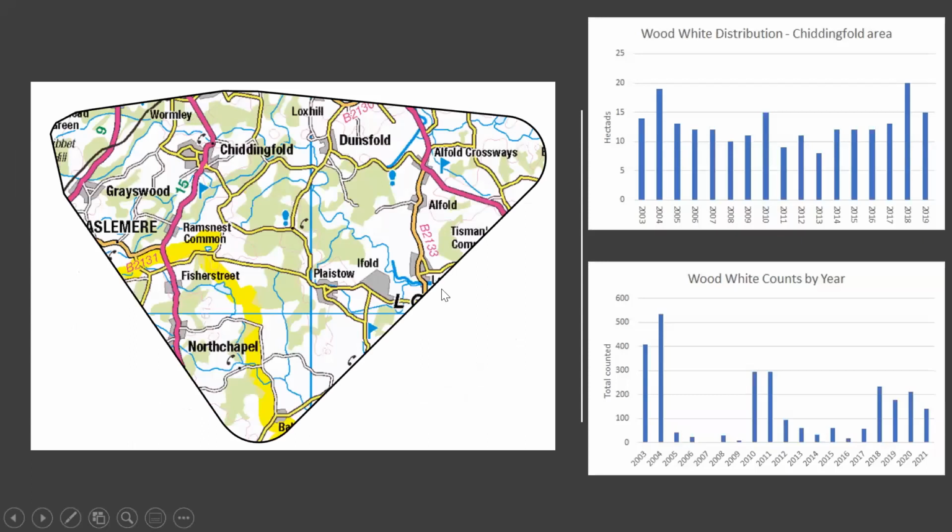So our project area, we're constrained by a number of boundaries and the size of the area that we're looking at the moment. So we go from Chiddingfold, which is in the north of the area, and the Chiddingfold Forest Complex, which is the main stronghold of the Wood Wights in Surrey/Sussex. And then we go over towards a place called Alfold on the east, and just below Haslemere on the western border, as far south as a little village called North Chapel. But the main area we focus on and the main population is in this area here at the moment. So this is the Chiddingfold Forest Complex.